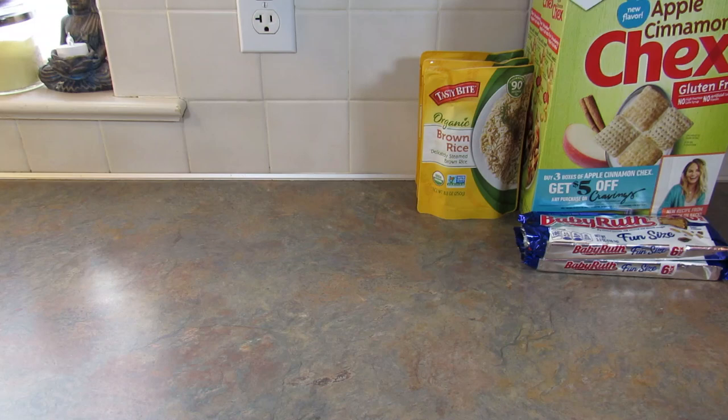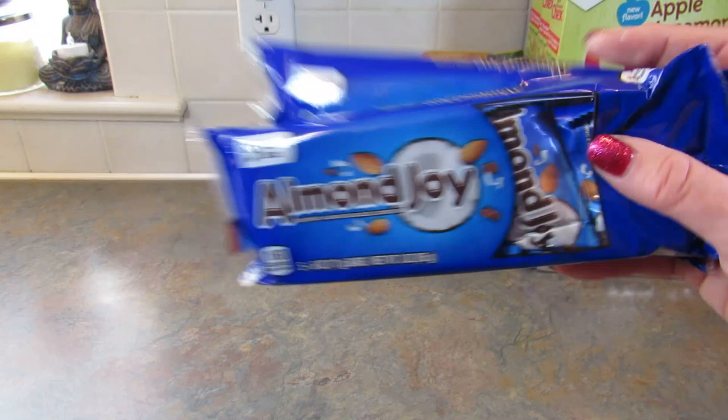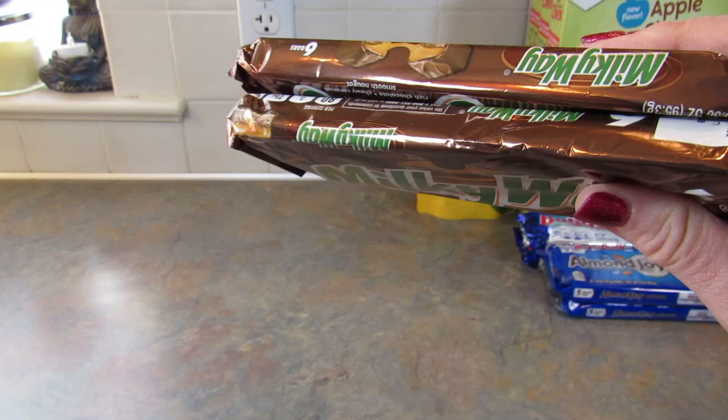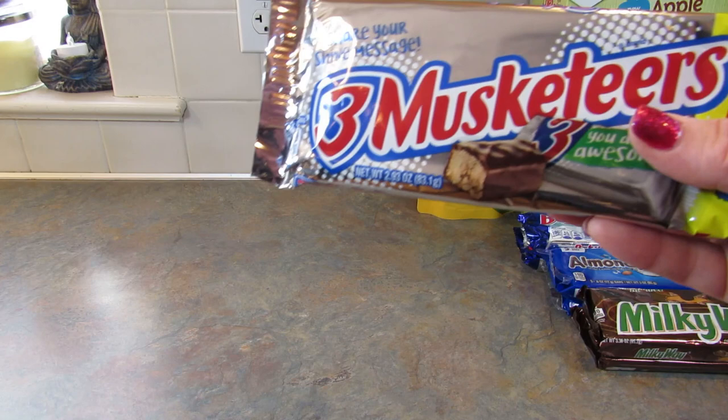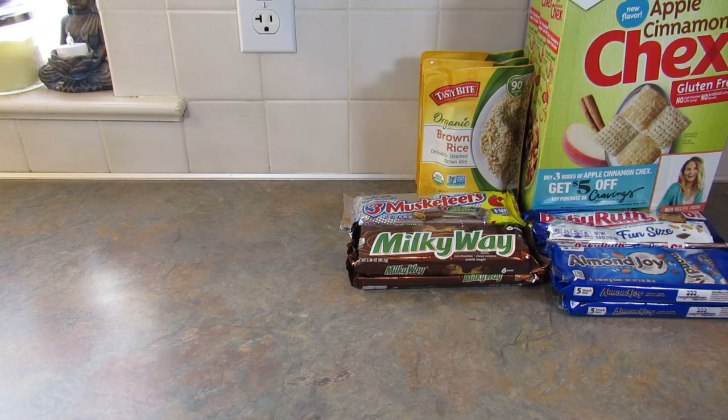I got Almond Joy, which I'm gonna have to hide from my husband because these are his favorite candy bar ever. So yeah, I got 2 of those. I like those 2 actually. I picked up 2 of the Milky Way candy bars and 2 of the 3 Musketeers, which I know my daughter really loves, so if she shares those, I'll be surprised. Anyway, so I got all that candy to take with me, as well as, like I said, a bag of Butterfinger that I got at the grocery store.